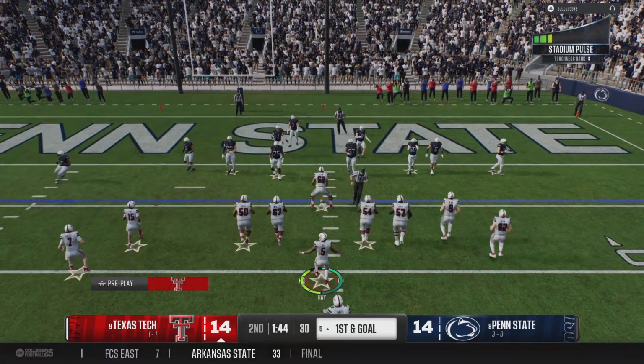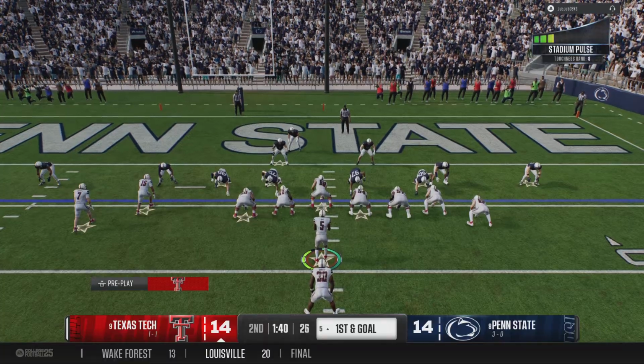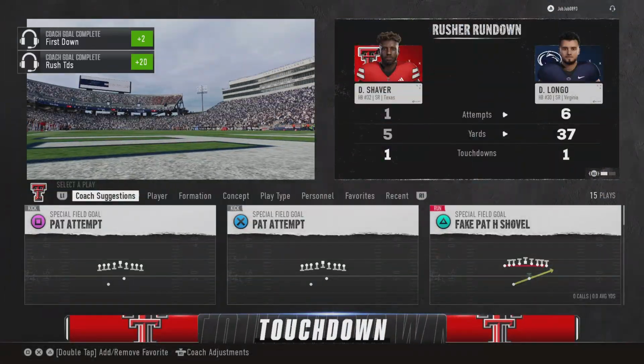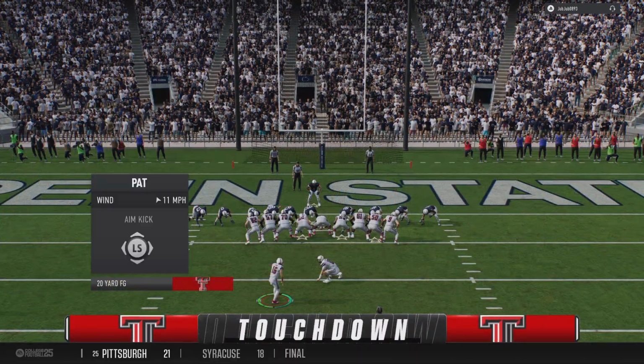And it's so nice then to have this guy at running back too, right? Because you could throw it to him on 3rd down or hand it off. And he's got the vision and the athleticism. Into the end zone he goes. Touchdown, Red Raiders. On to attempt the try.